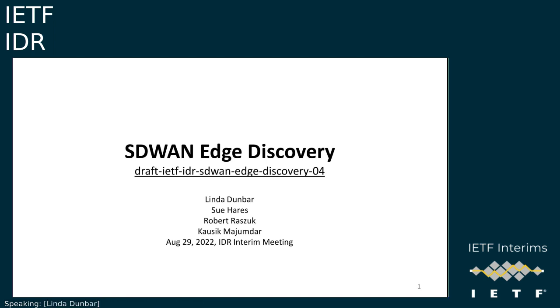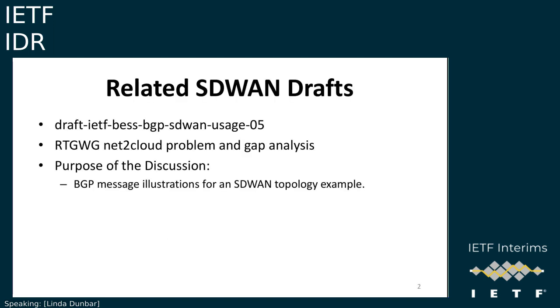Okay. So this is a very brief update of the progress made so far for the SD-WAN edge discovery, and we didn't get a chance to present it at IETF 114. Next page, please. Here are some related drafts. One is the BGP SD-WAN usage, just showing how BGP is used for control of SD-WAN. Another one is the net-to-cloud problem statement and gap analysis, which was discussed at the RTG working group in IETF 114. Today's discussion is mainly to illustrate the BGP updates being proposed in the draft, and how they are actually used for one example SD-WAN topology.